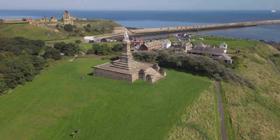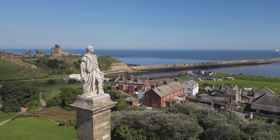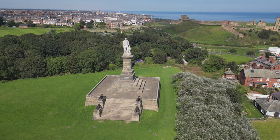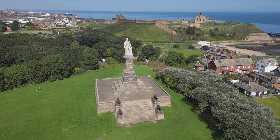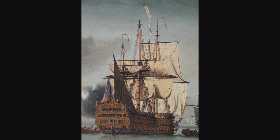Collingwood's monument at Tynemouth dates from 1847 and was designed by the Newcastle architect John Dobson, though the statue of Collingwood himself is by John Graham Lough. The monument and its pedestal with the steps leading up to it is 23 metres high. Cannons at the base of the monument are from Collingwood's ship, the Royal Sovereign.